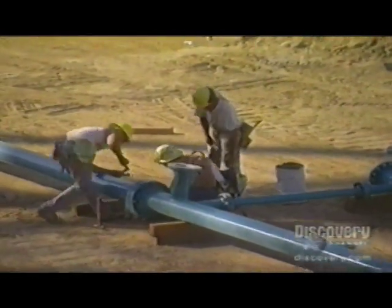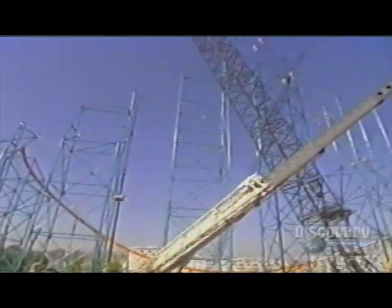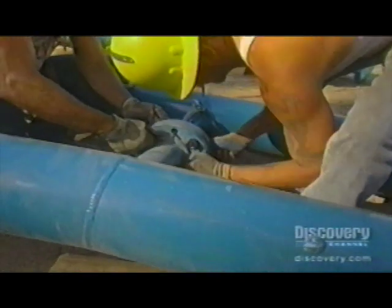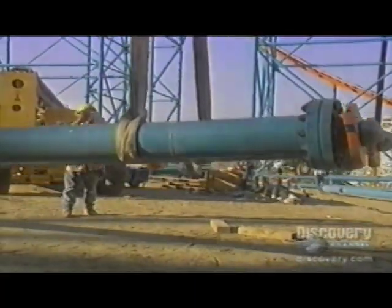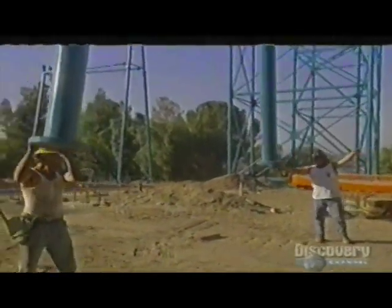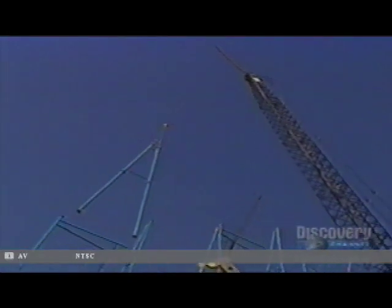With the track parts on site, a team of steel workers that specializes in thrill rides will erect the track. First, sections are pre-bolted. Next, the raising gang takes over and uses a 300-foot crane to hoist the pre-assembled sections into place, where they are then secured.